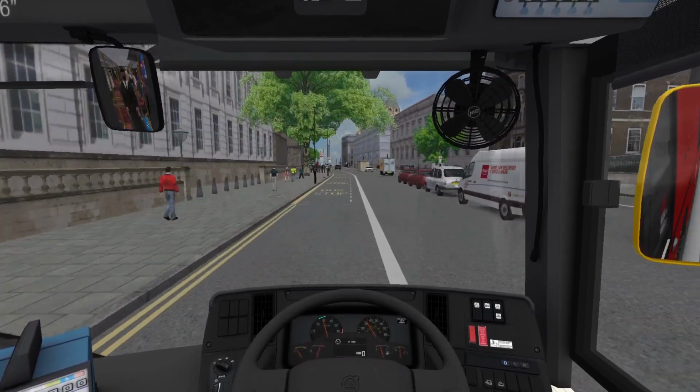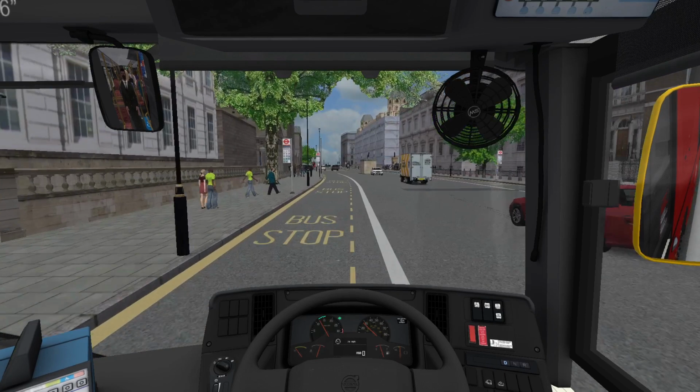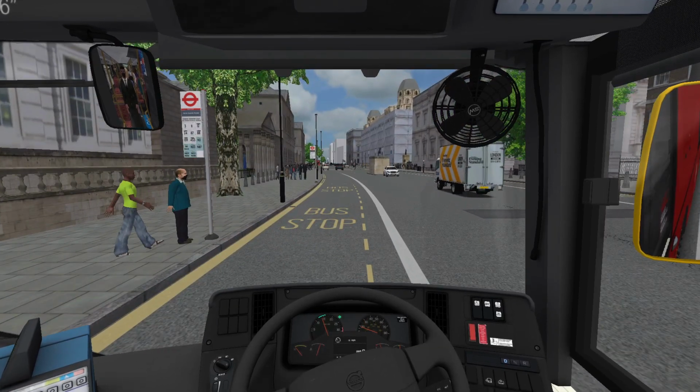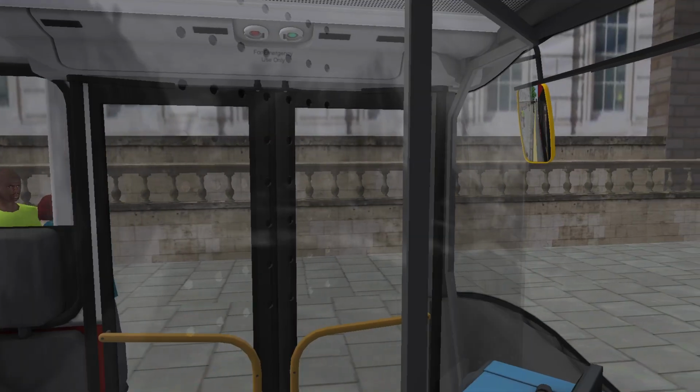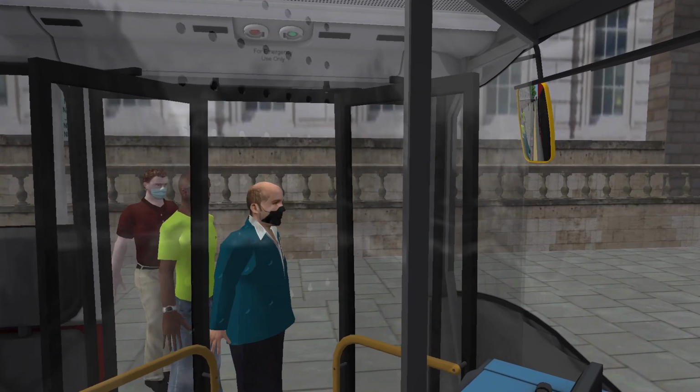What's up with these parked cars in the middle of the lane? It just doesn't look right, to be honest. I know that's how tall it is, but what a weird design. Urban architecture there for you.